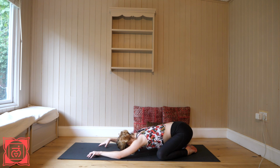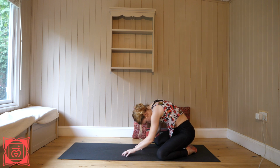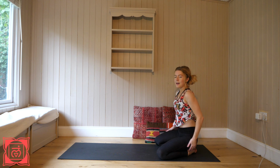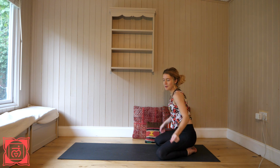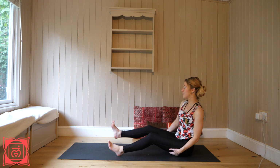Inhale to begin walking your hands towards your sit bones, elongating through the spine, rolling up slowly, and just sort of twisting your sit bones around so that we can lengthen through the legs.